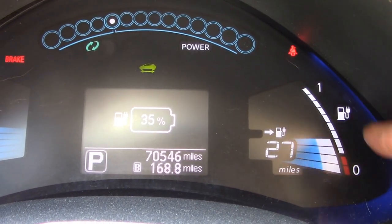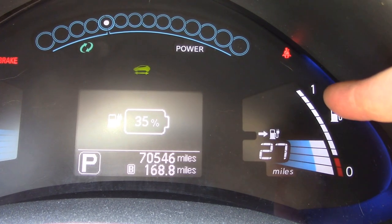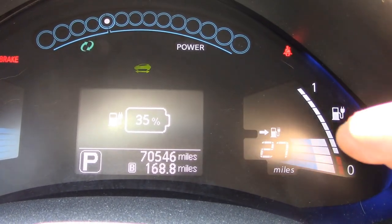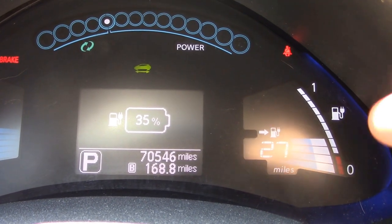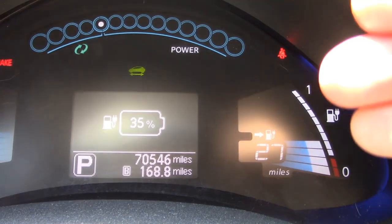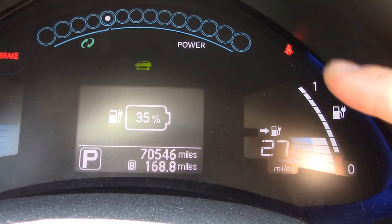And I can't remember exactly how these are graduated. There might be like 12 of these bars, but long story short, when you lose one, you can never get that back unless you replace the battery, and your overall maximum range of your car is going to go down. So you want these as much as possible when you're buying a new one. And again, luckily, I'm thrilled with this car that after 10 years, it's only lost one bar of capacity.